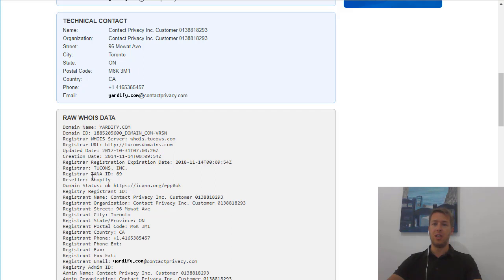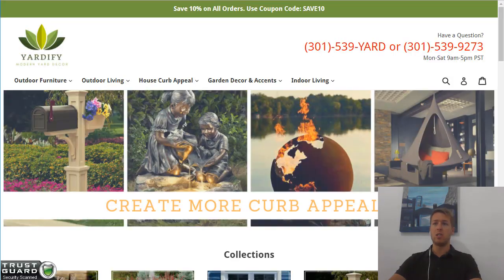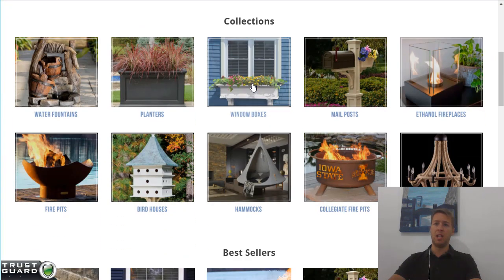In this case, they registered it with 2 Cows Incorporated. So that's the company. Reseller Shopify. So they registered the domain with Shopify probably. They registered directly through Shopify. And then you can also see the creation, so the last registration date, the update date, was October 2017, but the registration date originally was the 14th of November 2014. So this is a store that was registered almost 4 years ago. That means this store has been around for 3.5 years. It's most likely to be a profitable store if they're still running their store right now.